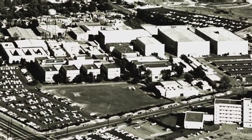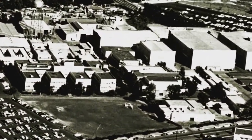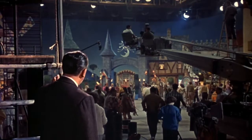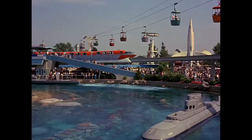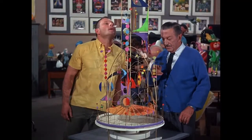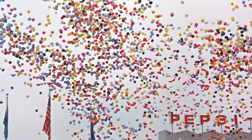The Disney studio in the early 60s, during the time they were making Mary Poppins, was busier than it had ever been. Walt had branched out from purely animated films to television, live-action films, as well as creating exhibits for Disneyland and the 1964 New York World's Fair. One of the most remarkable things we discovered was that everything that Walt Disney was working on at the time contributed to the production of Mary Poppins.